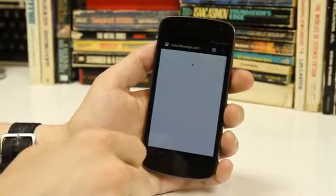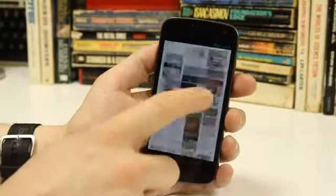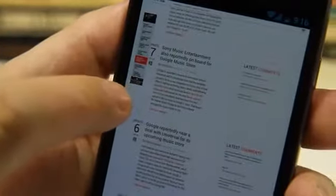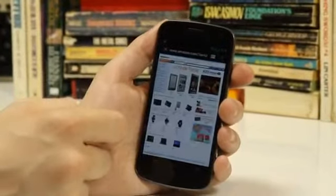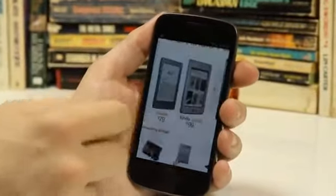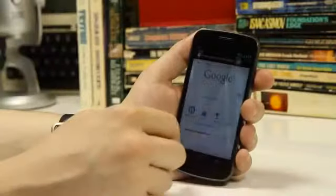The browser has been significantly improved. In fact, it's one of the fastest mobile browsers I've ever used. It loaded up our page, which is fairly heavy, pretty quickly, and scrolling, zooming in was smooth. On other sites, it performed as good, if not better, than any other mobile device I've used, including the iPhone 4S. It's just a really great web browser.